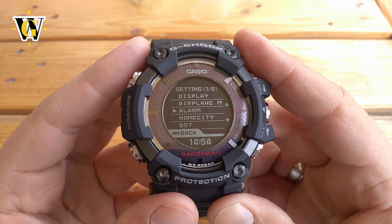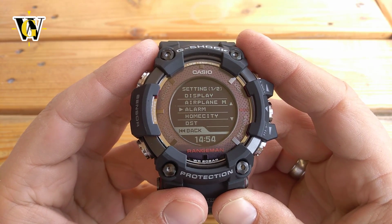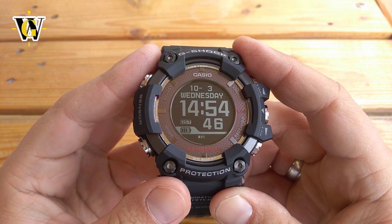Also, I don't understand why the moon and tide function need to be set up using the app, when non-smart G-Shocks have had this function for decades.